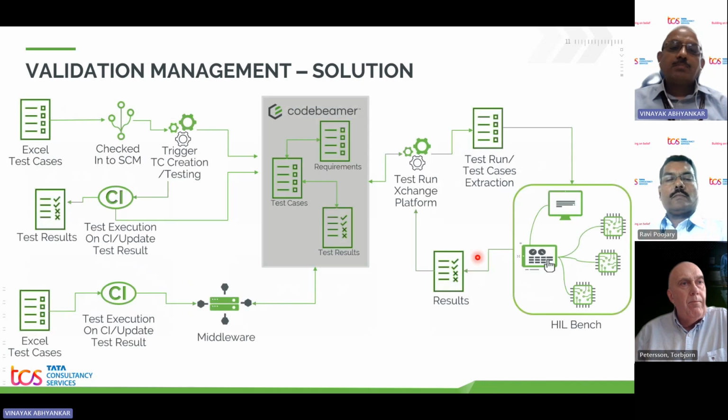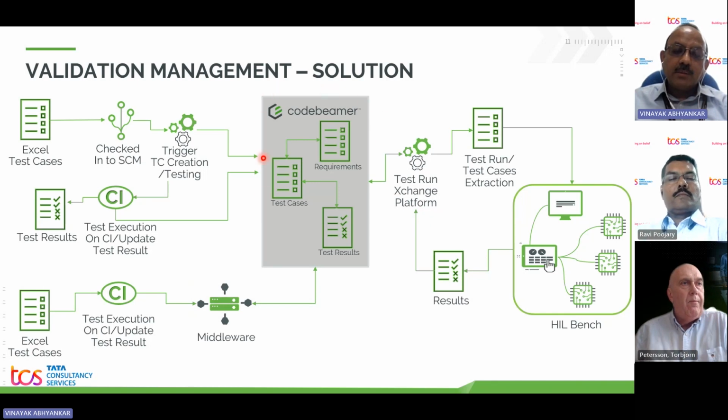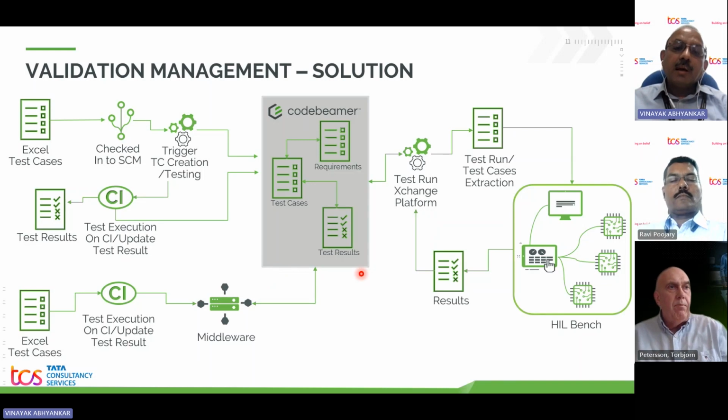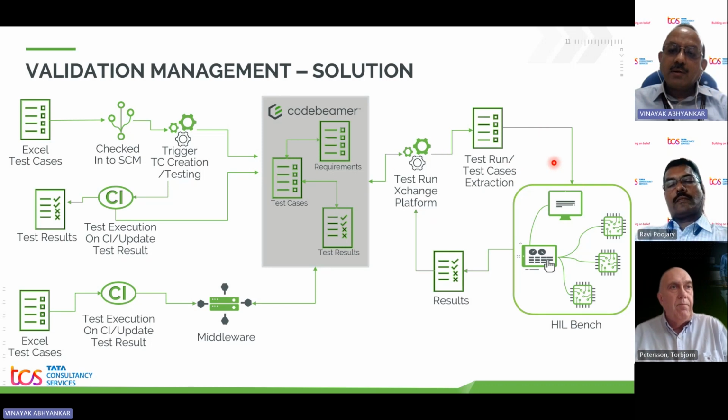If we look at this from the perspective of Codebeamer as a solution, Codebeamer is the central piece of this entire puzzle, managing the elements together and tracing them together. On one side, from an authoring perspective, maybe authoring of test cases in Excel and getting those test cases into Codebeamer with some automation, then driving CI through Codebeamer and pushing the results back. The other side is your HIL side, getting Codebeamer integrated with HILs, where the test run is authored in Codebeamer and pushed onto these HIL platforms.